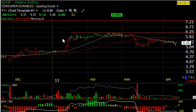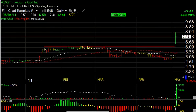That's the big problem with most people. They don't know how to continue in a stock, or how to get out of a stock, I should say, when it breaks down. Okay, starting off with Adams Golf.